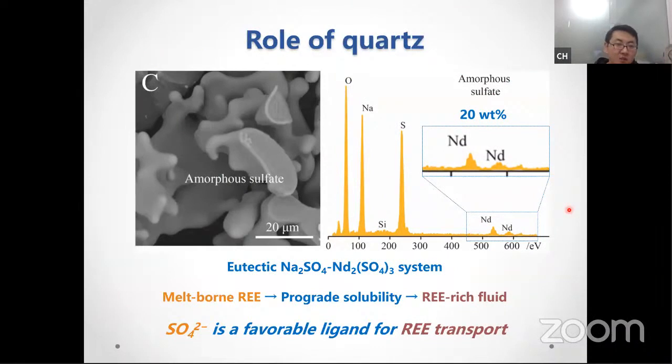The sample chamber was also quenched using the method described above. Energy dispersive spectrometry results show that about 20 wt% of neodymium was incorporated into amorphous sulfate. This result illustrates the mechanism to form rare earth-rich fluids. In the quartz and water-saturated system, melting of the eutectic sodium sulfate and neodymium sulfate system led to the formation of a sodium neodymium sulfate melt. And this induced the progressive solubility of rare earth sulfate, and the sulfate and rare earth-rich fluids formed finally. The result of this experimental run clearly demonstrated that the sulfate ion is indeed a favorable ligand for rare earth transportation.